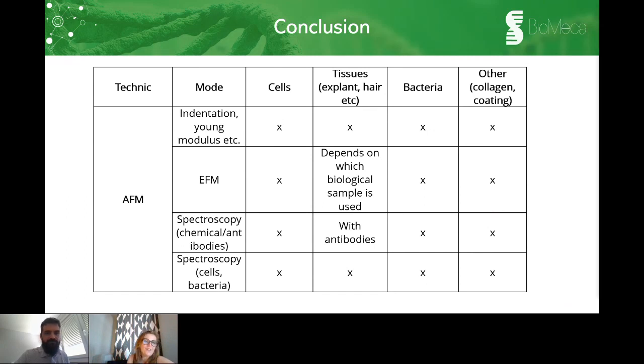As well, maybe I have a question for you, Julien, because I can see that in your presentation. Can we use EFM on skin explants, for example, to characterize a tensioactive effect on skin? What kind of result could we have with the EFM?